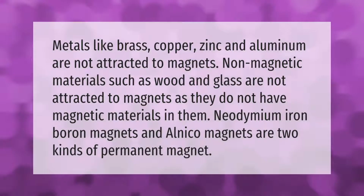Metals like brass, copper, zinc, and aluminum are not attracted to magnets. Non-magnetic materials such as wood and glass are not attracted to magnets as they do not have magnetic materials in them. Neodymium iron boron magnets and alnico magnets are two kinds of permanent magnet.